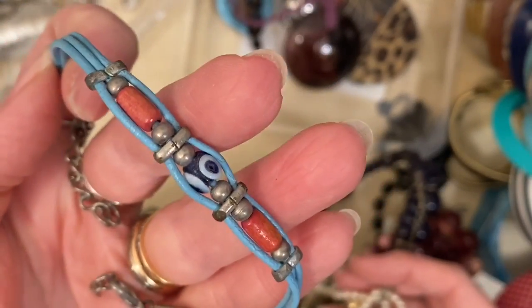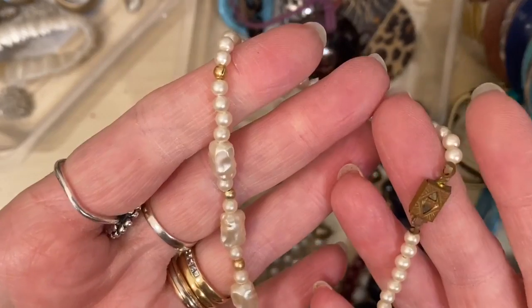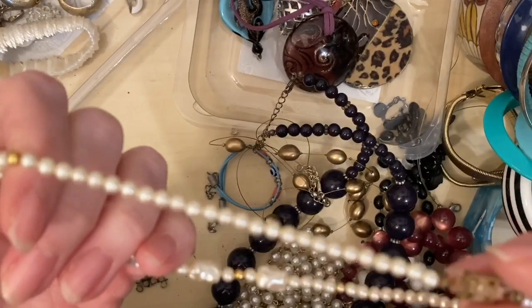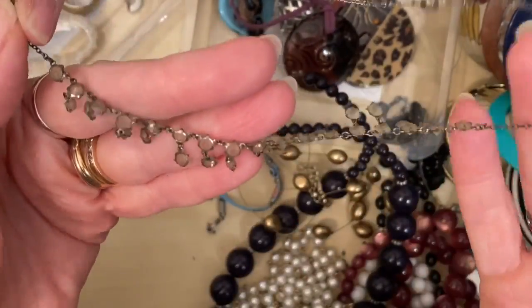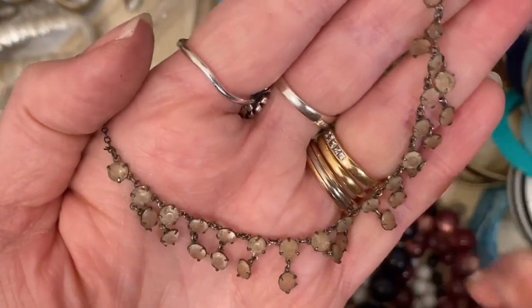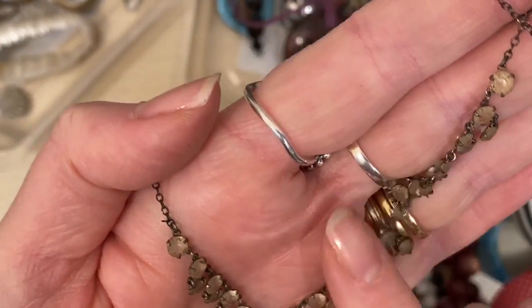There's some coral on there and an evil eye bead. Some more faux pearls. That's quite a cute one though. It's a choker one. Might leave that as is or make a stack from it. This one looks like it's got quite a lot of age to it. That's really sweet. That's the sort of thing that my granny would have had. Maybe 1940s.